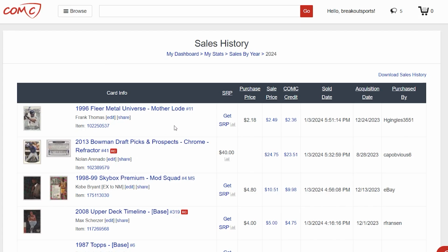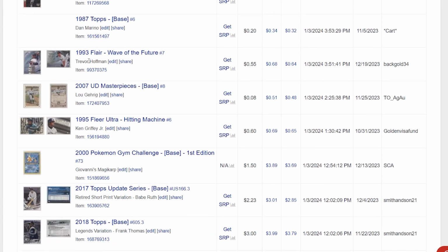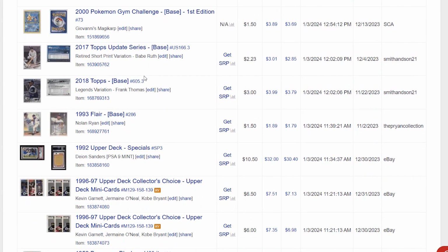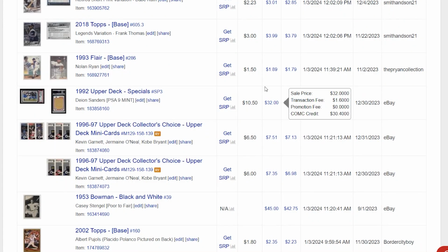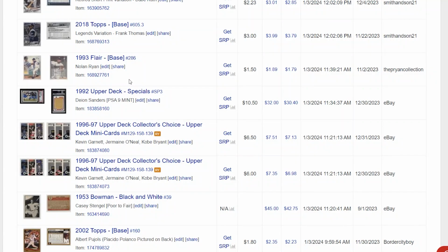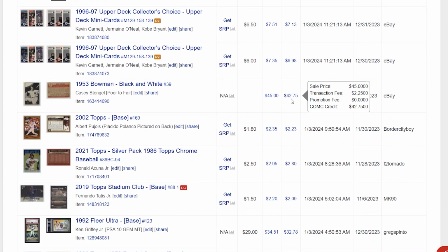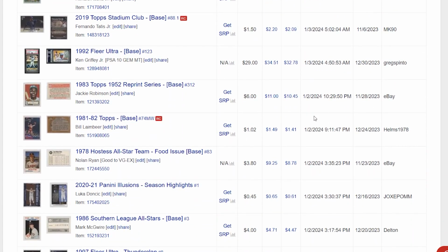And we're on our almost last page. Arenado rookie, $24. Trevor Hoffman, Flair Wave of the Future. Please note for that, Ortiz, Deion Sanders, 9. That was huge. $10 into $30, 3xing for Deion. Let's go, Deion. He's the coach for a football team, Colorado, I think, right? Stengel, I found this in a bargain bin, up to $45 now for that. It's been in my store for a little bit.